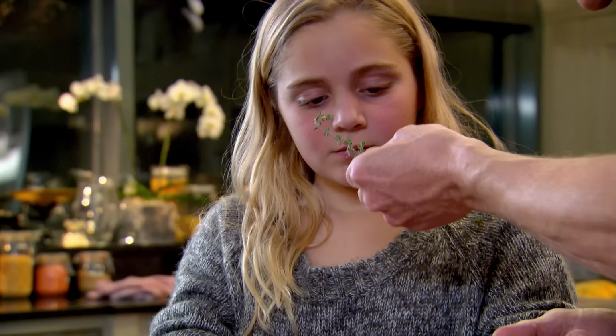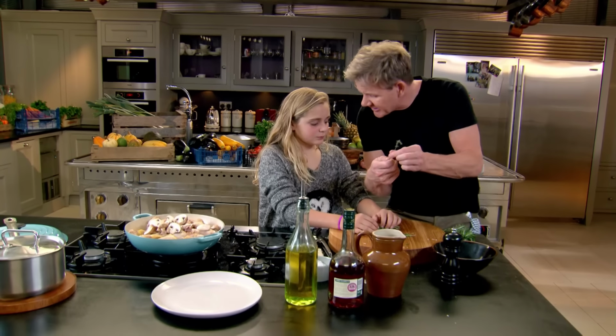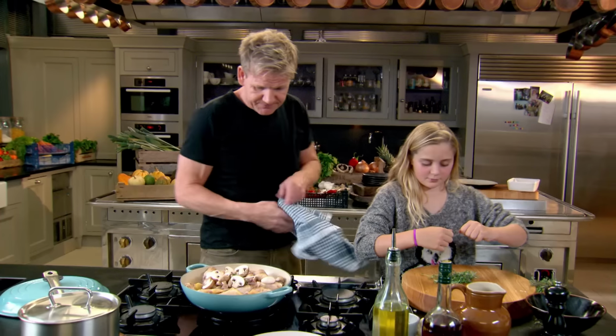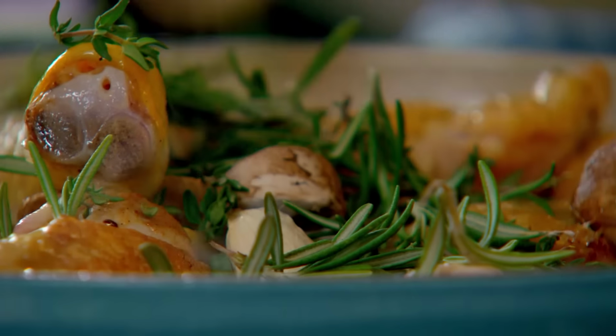Now, the thyme flower is a little bit smaller. What different flavours do they give? So the thyme is a little bit sweeter, okay? And the rosemary, a little bit more savoury. Which ones do you like? I like them both because they both give a nice flavour. Don't they? So, bay leaf in. I'd like you to put that rosemary and thyme in there, please. Lovely. Sprinkle it over.